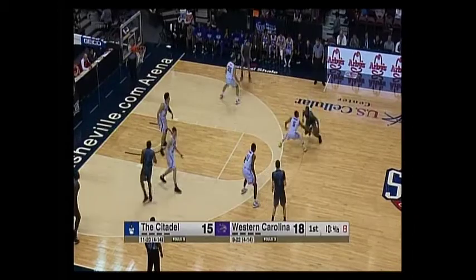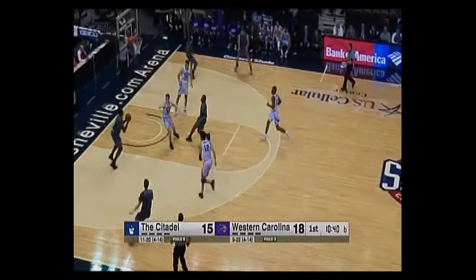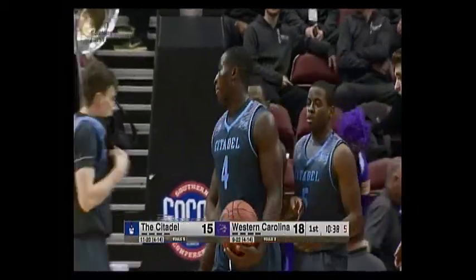Look at number 12, Gosselin. Now he's defending in the lane. He was coming all the way out high as Peterson knocks it away. A foot race with Parks. Mutombo also was there trying to steal it. So now Citadel has numbers, and Balogun can't finish, but he will go to the line.